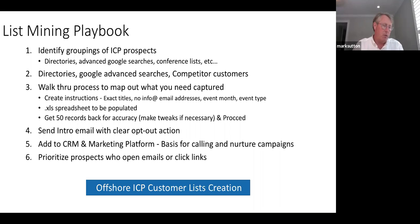So basically what we did is we consolidated the process to get that list and we offshored it. We worked with an offshore team that I work with today, and it's, here's the list that we need. We defined the exact list, whether it's directories or advanced Google searches or conference lists, and we let them do the heavy lifting of getting us the information that we needed to put into our database.